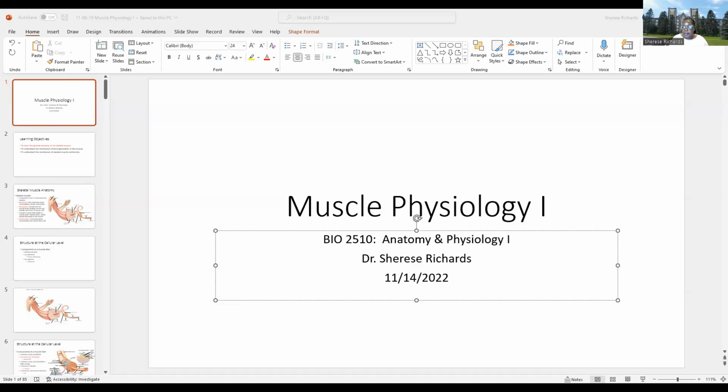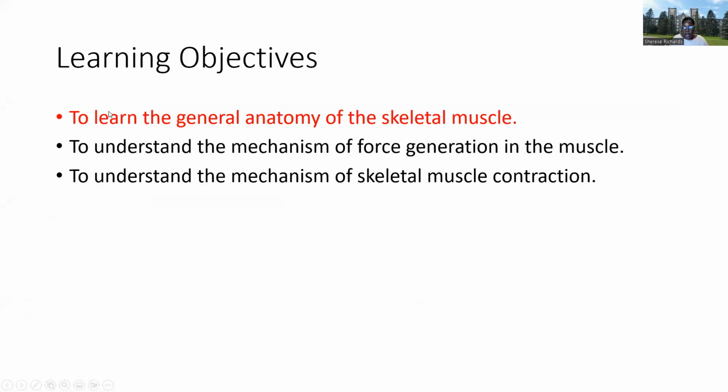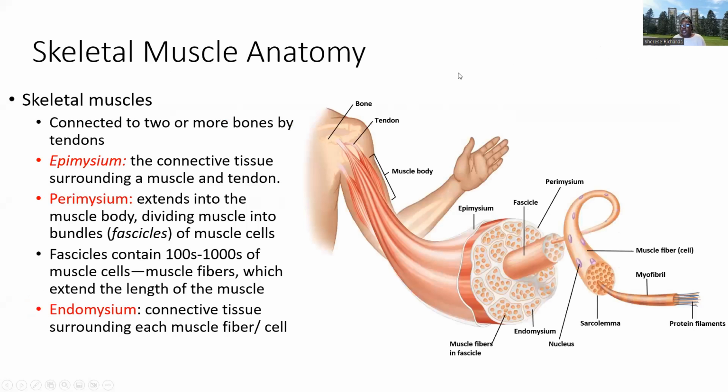Okay, so let's just start with a big picture. And let's talk about the anatomy of skeletal muscle first. But first, let's discuss muscle. So what are the 3 types of muscle? Who can tell me in the chat? What are the 3 main types of muscle in the body?